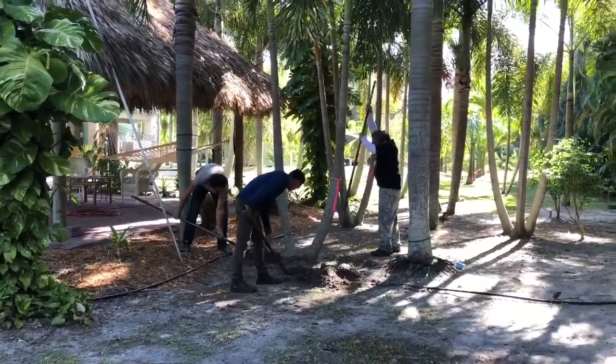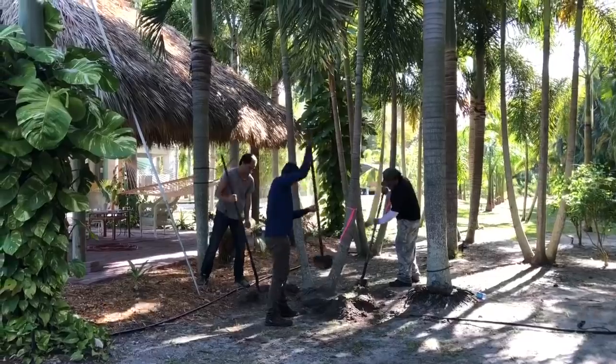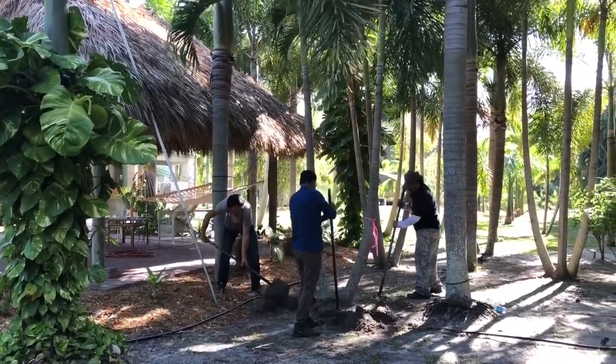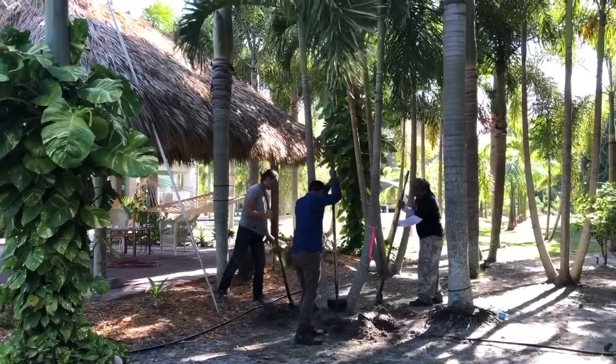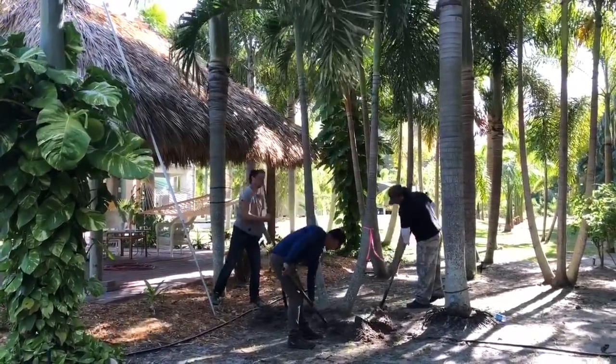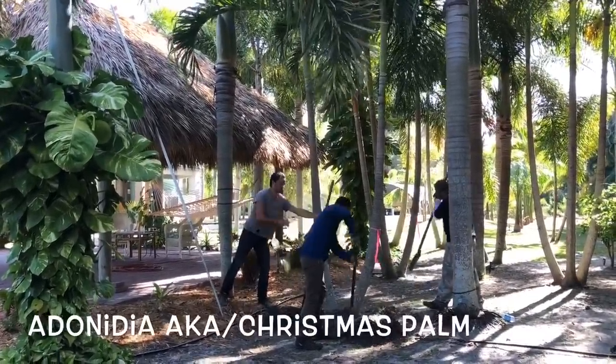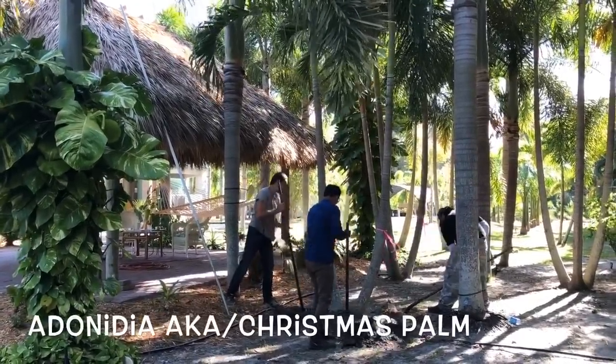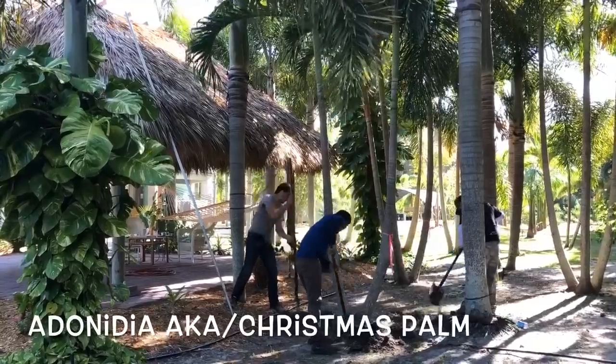So what kind of tree is this one? Anadidia. They're gonna take all of these mature Anadidias out of here. Today? Yeah. All the ones with pink are going, the ones with green they're thinking about. Oh, okay.